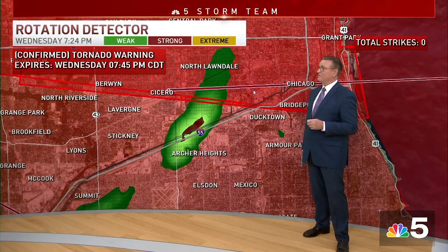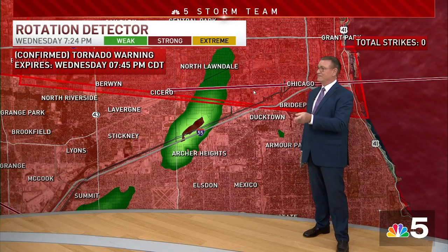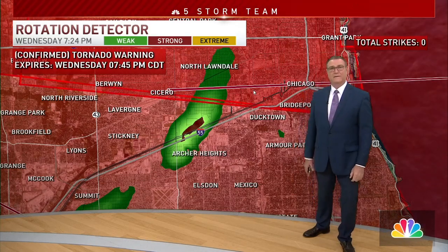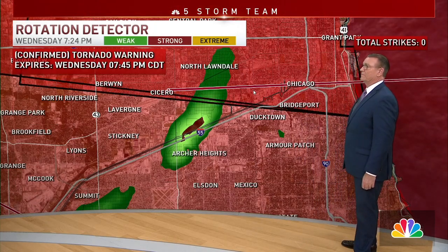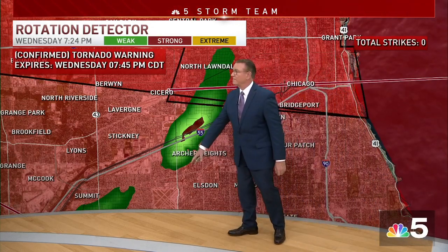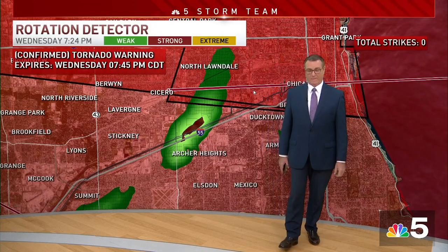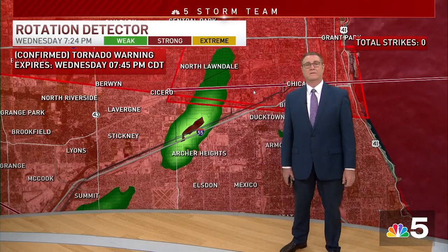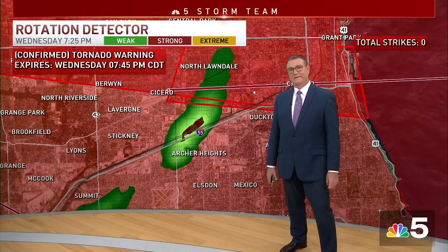Here's another stronger circulation. Pete, look at this guy. Same place, isn't it? Right along from Archer Heights to Stickney, where we saw the confirmed tornado. You can see where Midway Airport is on the bottom end of the screen. This one, again, is just north, like that other storm cell that had the severe tornado warning. That one was allowed to be canceled a little bit early, but we continue to see the strong rotation.